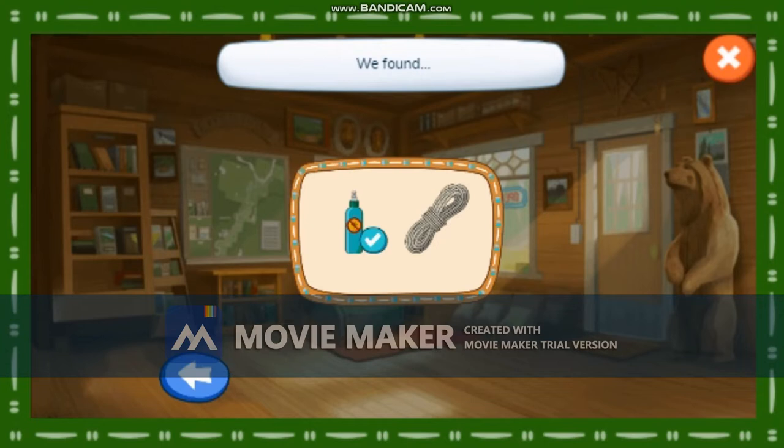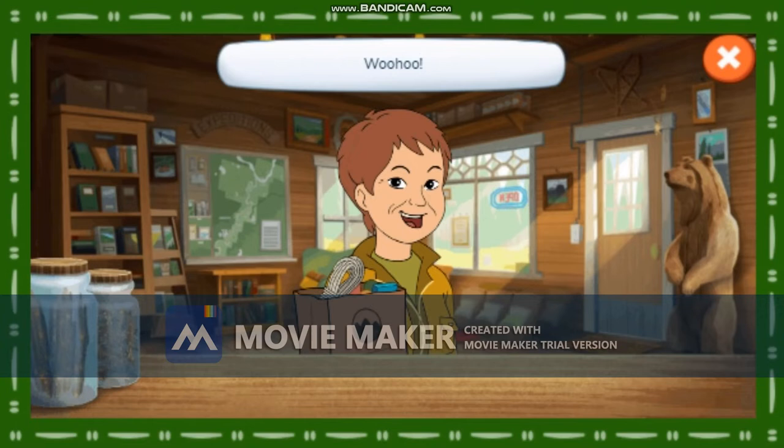Tap the arrow to try again. Let's find the canoeing gear. A rope. Woohoo! Masicho! Thanks, Connie.